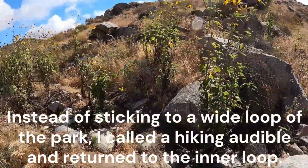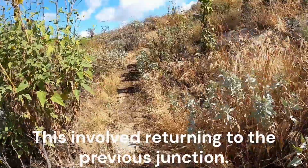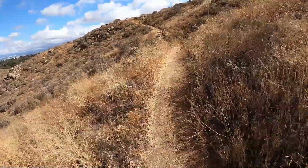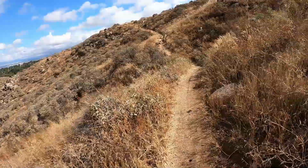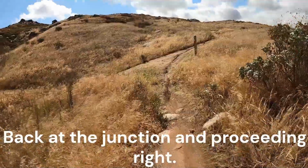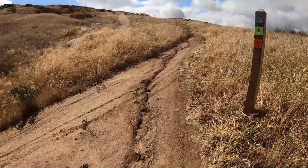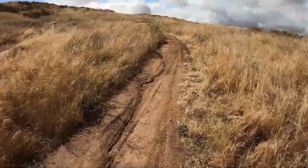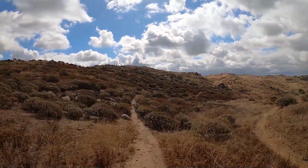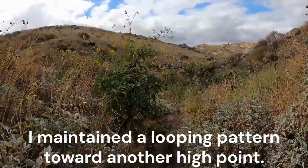Instead of sticking to a wide loop of the park, I called a hiking audible and returned to the inner loop. This involved returning to the previous junction. Back at the junction and proceeding right. I maintained a looping pattern towards another high point.